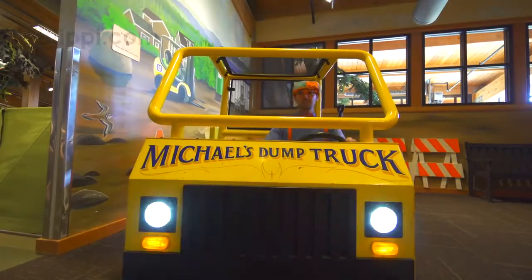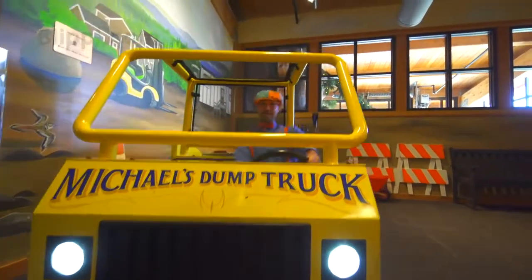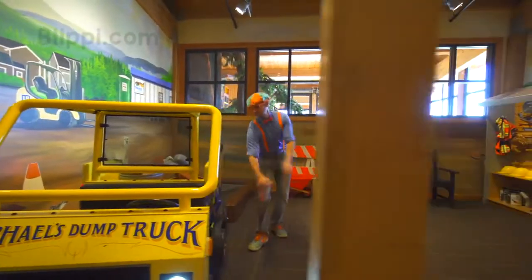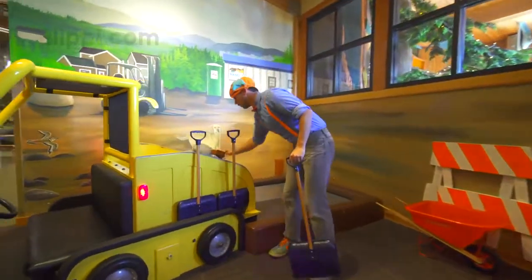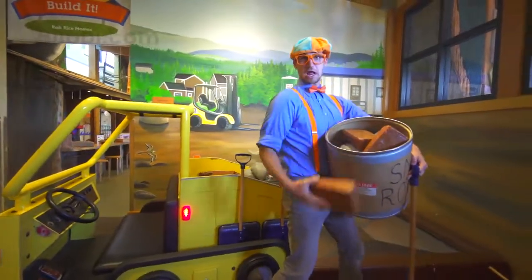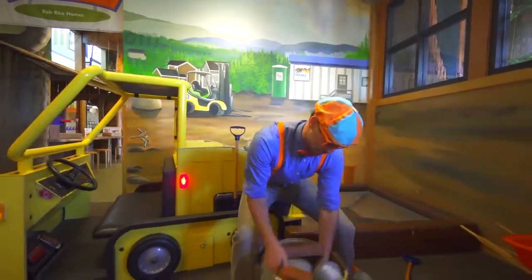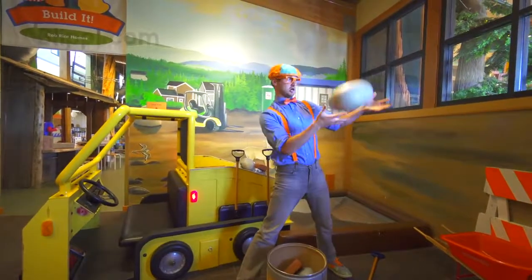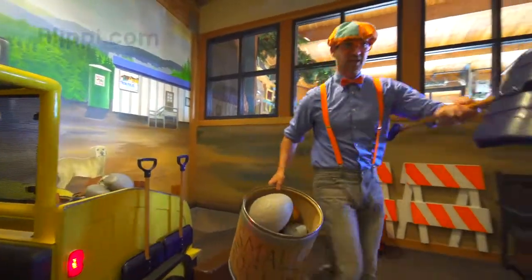Wow. Oh, we're driving to the job site. Here we go. Beep, beep, beep, beep, beep. Okay, now that we're at the job site, whoa, we need to grab our tools, like the shovel, and look at that heavy brick. And this giant boulder. Okay, let's bring everything over here.